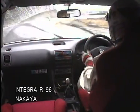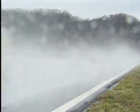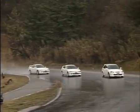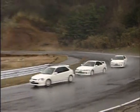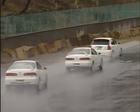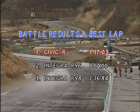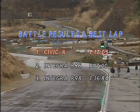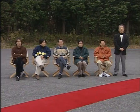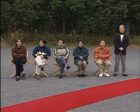Civic is fast. The Civic car led the race and won the battle. The best motoring car of the year for '98 is the Civic R.